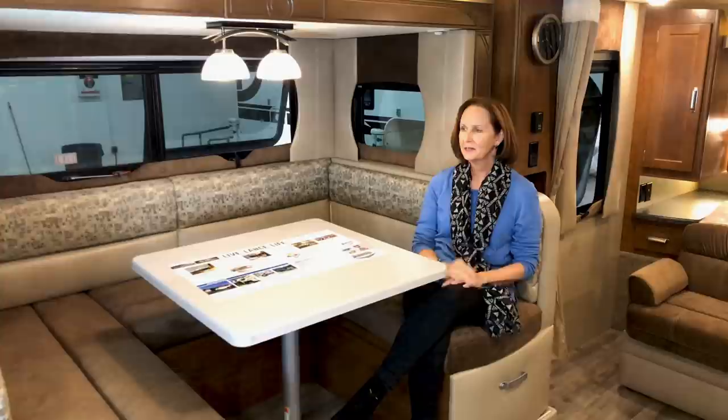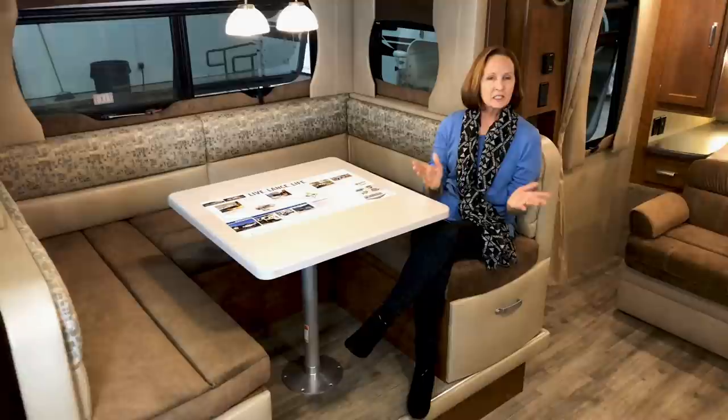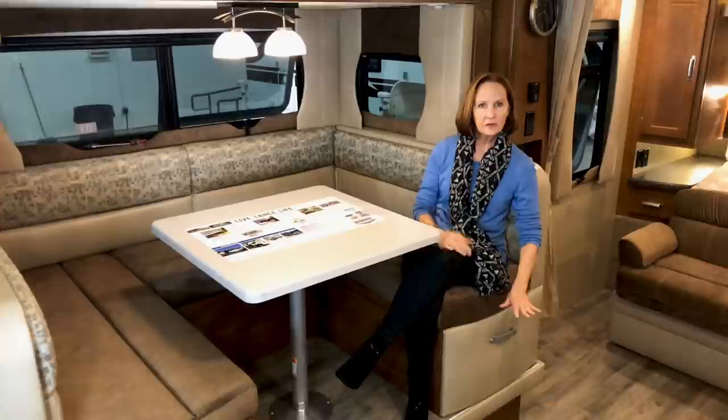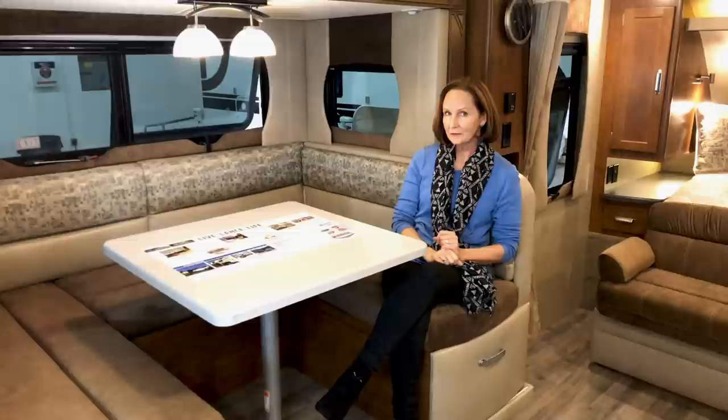Raised up a little bit. They do that so that they can keep this trailer low profile. Easy to tow, less wind resistance. So by lowering the floor, they can lower the ceiling. It's not as tall. To do that, they have to raise up the floor on the slide. I really like that in this trailer.